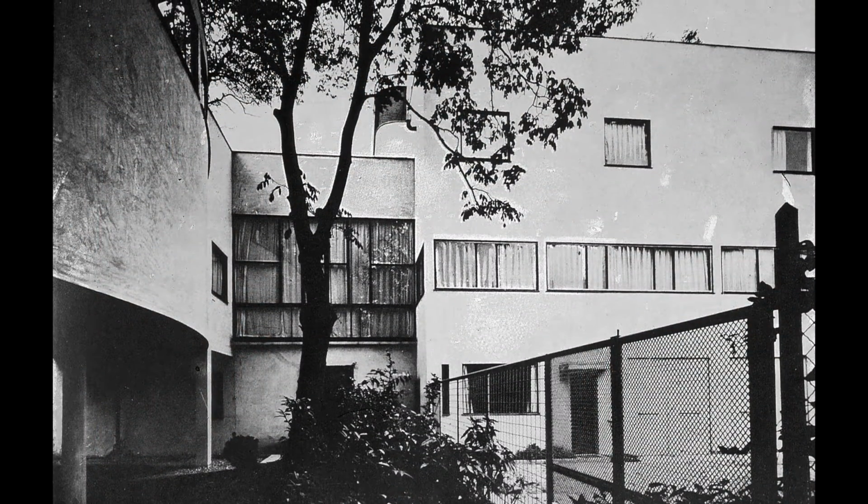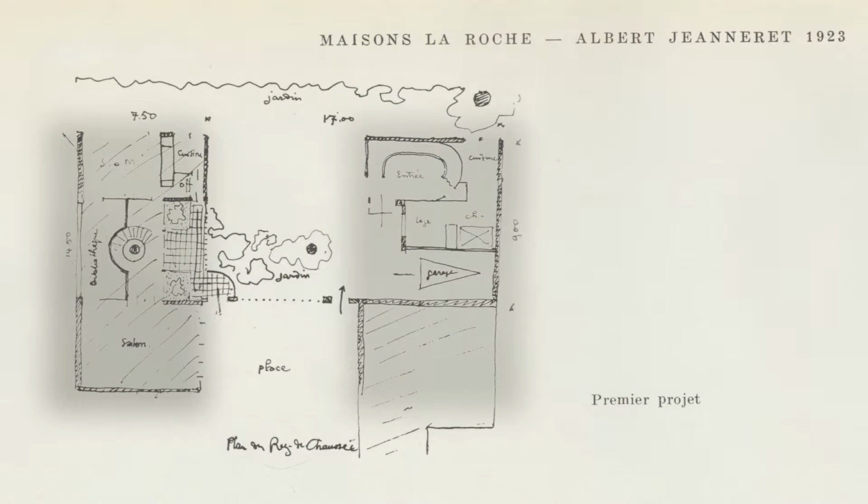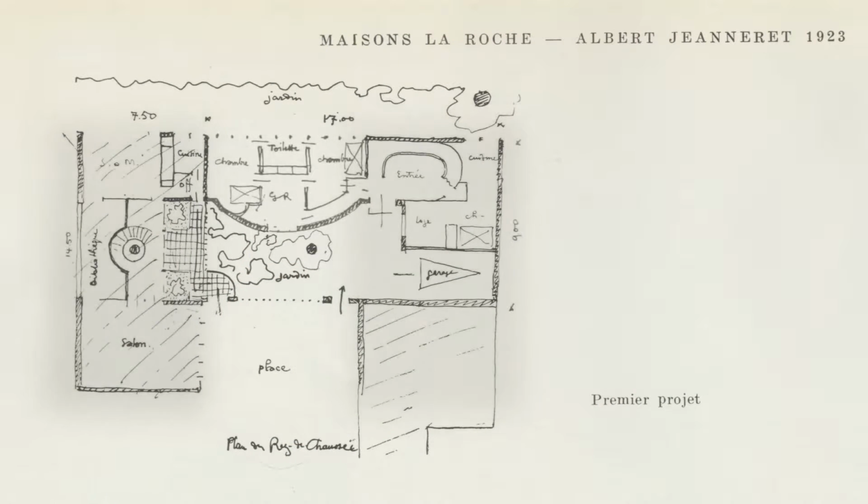The first of these we'll look at is the Villa La Roche-Jeanneret. There was a planned development in an area of Paris that made the site very attractive because the plan was that a number of houses would be built on the same site. Le Corbusier was acting on behalf of the clients to negotiate an acquisition of a property in which he could build two houses for two families, kind of twins, that would be bridged by a common gallery.